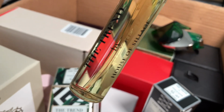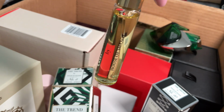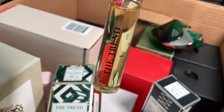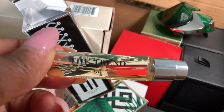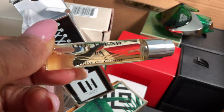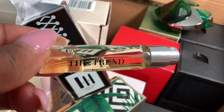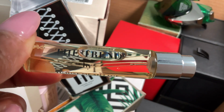Now, they're both really nice fragrances. The trend, you can look it up on thehouseofsiage.com, but the trend perfumes, a lot of times they're on sale, but they go upwards of $50 for the set. I'm willing to let both of them go, so I will be posting these on my Poshmark. It's time for them to go. I can't say that enough. Time for them to go.